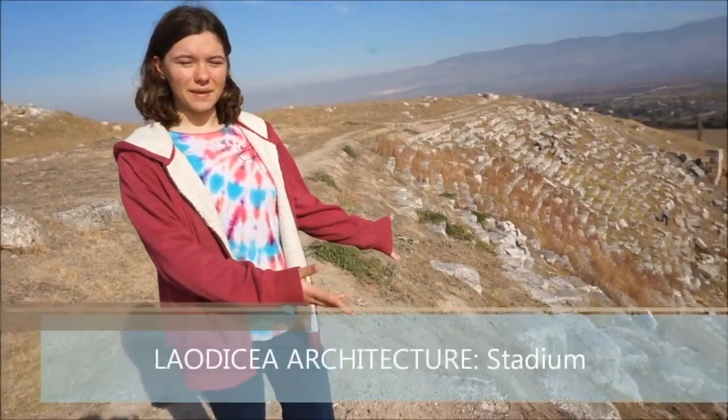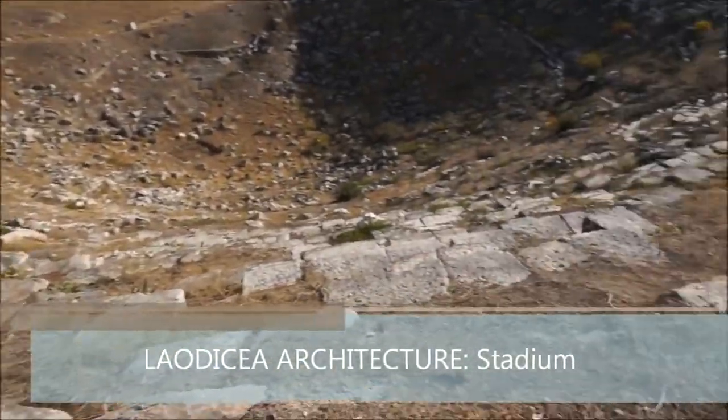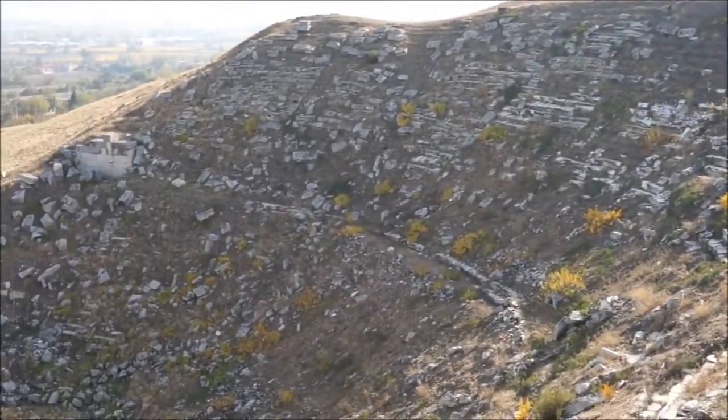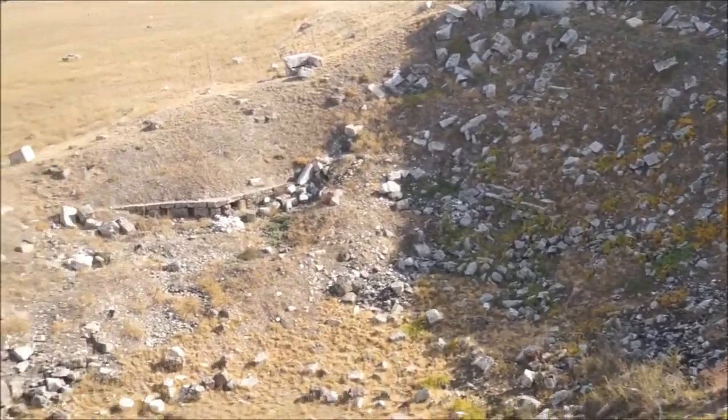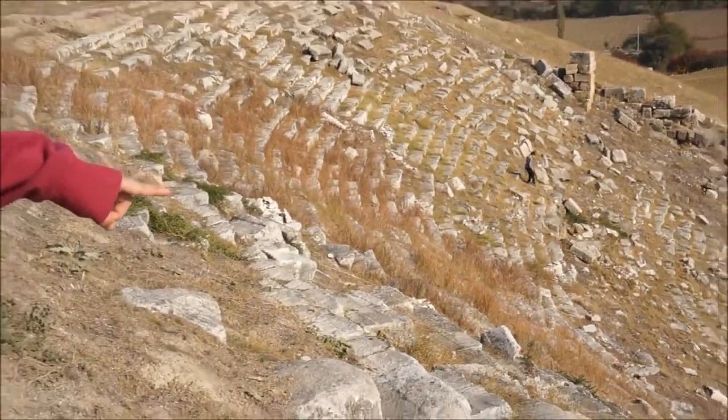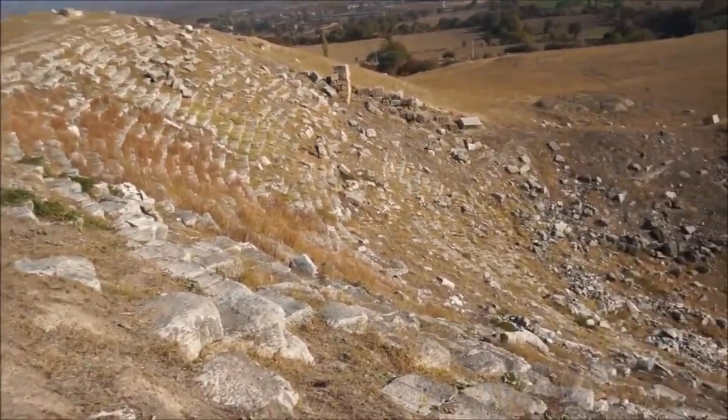So this is a stadium. As you can see, they haven't exactly fixed it up at all. And we're going to see when Sam gets down to the bottom how well sound travels.